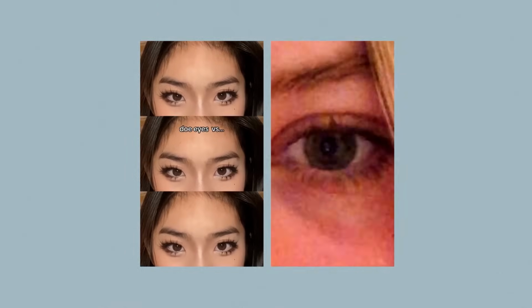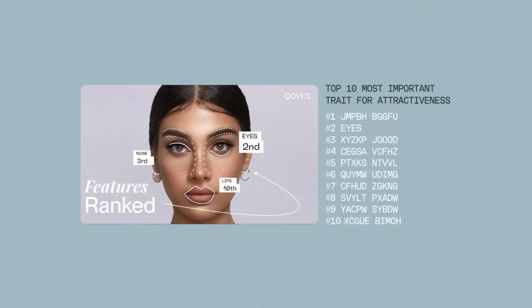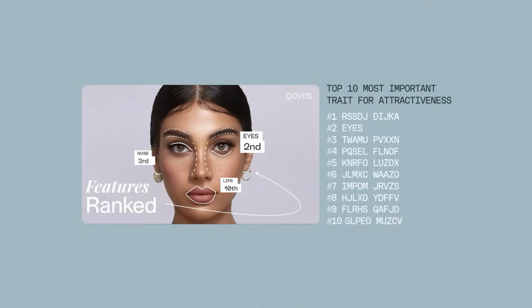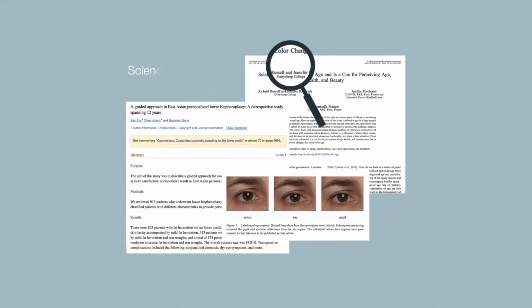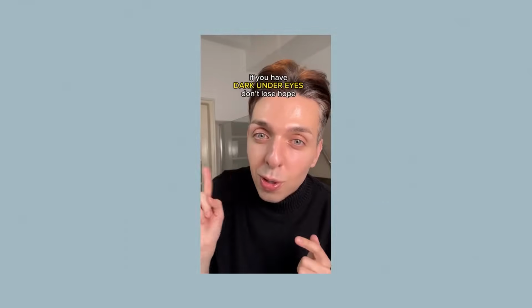It won't come as any surprise that your eyes are one of the most important parts of your face for attractiveness, ranking second on our top 10 list that you might have seen earlier. It's easier to improve this region than you might actually think though, and there are a lot of science-backed methods to improve the appearance of your eyes and the general surrounding periorbital area. And most of these don't actually require surgery.